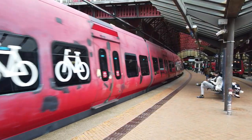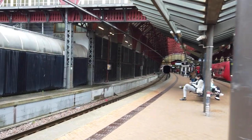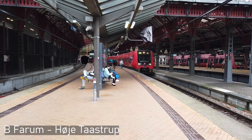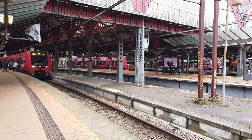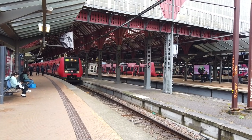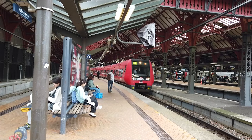These trains aren't in the best of condition, really, are they, to be honest? As another line B service arrives in, bound for Høje Taastrup. That line C service on that platform there is bound for Klampenborg, heading north. So here goes our line B service bound for Høje Taastrup.